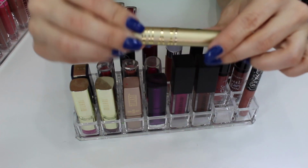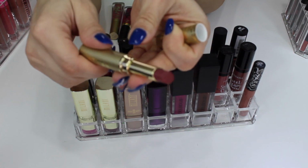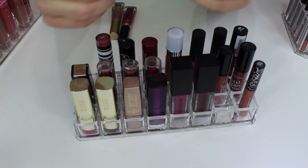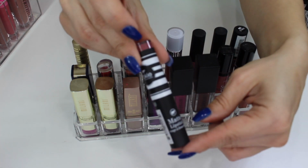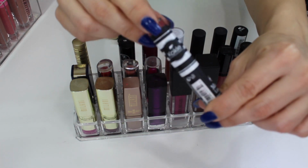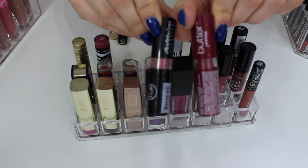I got this Stella from TJ Maxx. It was one of those finds. It's a beautiful color. It's a little streaky though. That's why I haven't worn it much or talked about it too much. This is the Cokie lipstick that I was talking about earlier. It's a beautiful color. These are from J-Cat.